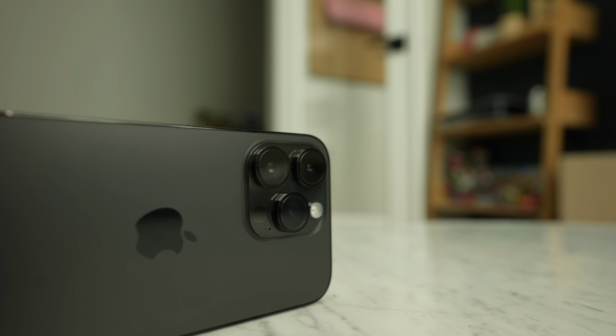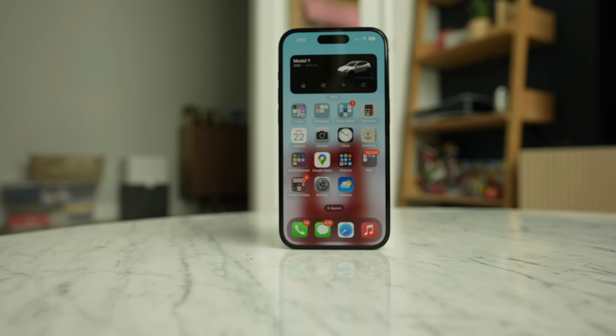Improved camera performance across both photos and videos. They did an excellent job here. So I guess this all leads us to conclusion time. Is the iPhone 14 Pro worth upgrading to?